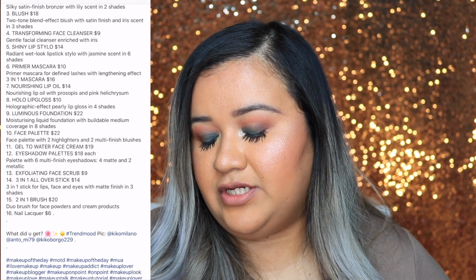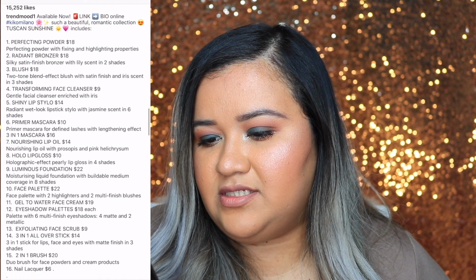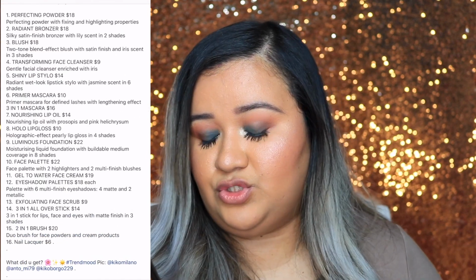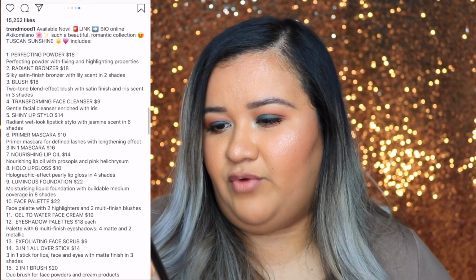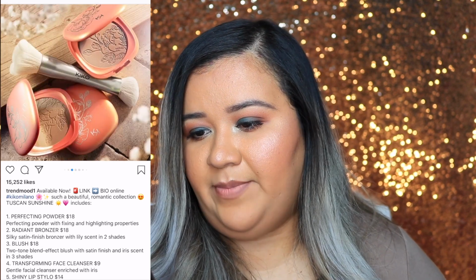Oh, so it's like a whole collection. Wait, is this a drugstore brand or is this a high-end brand? Because the prices really range from one another. I guess it depends on what it is. Maybe it's like a mid-tier brand, but their stuff looks really, really pretty. These compacts remind me of like the 90s compacts, or the compacts that Stila used to use.